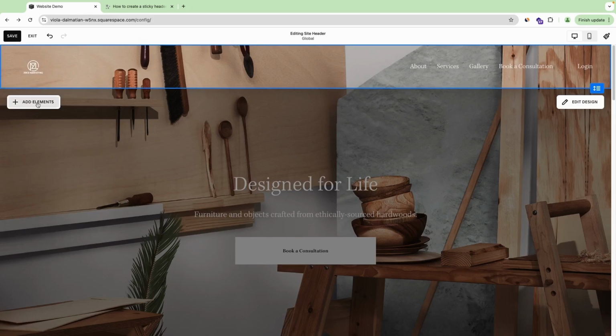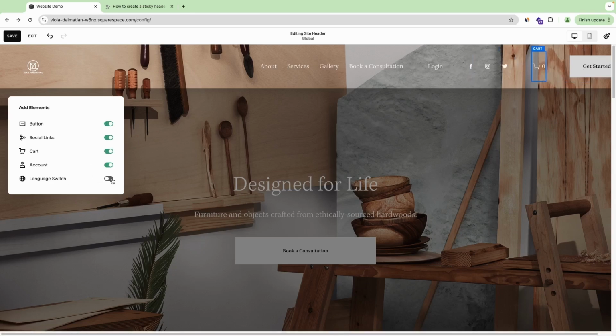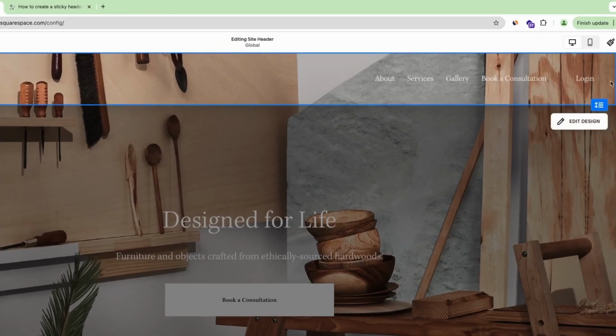The next thing you can do inside of the header is add these elements here. You can see you can add a button in this top right hand corner. You can also add social links here, and then you can also add a cart and also a language switch module if you wanted to. Now, my guess is the button will be the most common thing, or maybe the social links. I prefer to put the social links in the bottom of the footer personally, but to each their own. Now you can either flip these off to get rid of them, or you could click right here and then click the little delete icon.